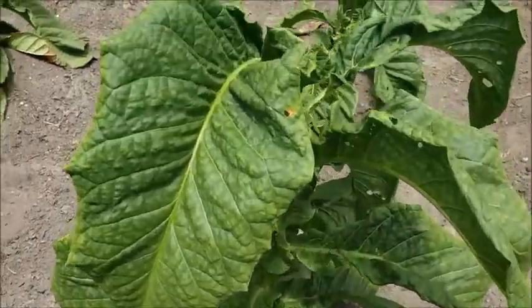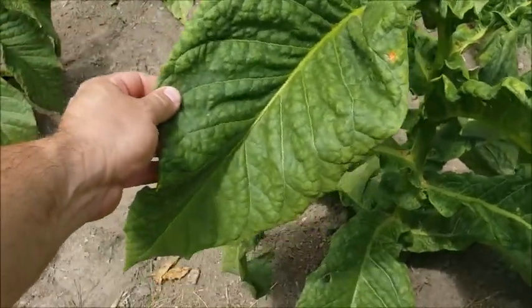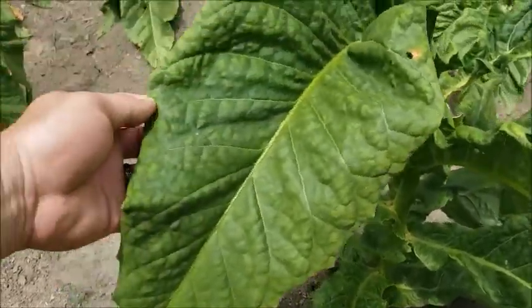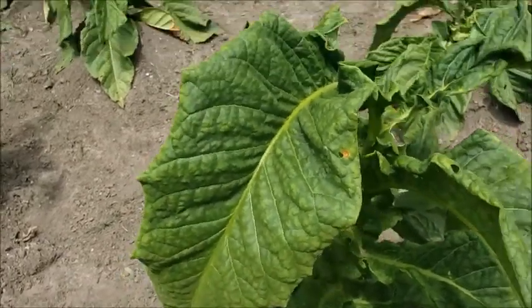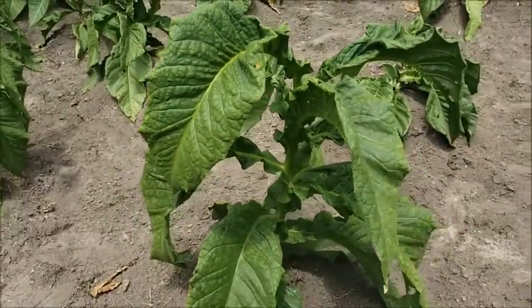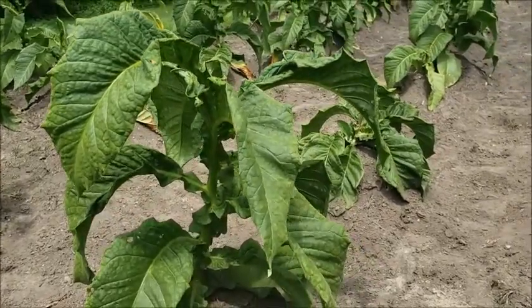All right, here is John Rolfe's green gold. This is a tobacco plant, and the leaves were picked and dried and sent over to England, and it made Virginia rich. This is what a tobacco plant looks like.